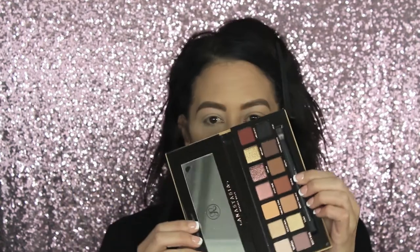Comes with the little plastic thingy. Looks like this. Such pretty colors, everyday colors. I do believe that you could create anything with this: daytime looks, super smoky, nighttime club looks. Here's the brush that's in it. I think it's just their normal brush that they put in all their palettes. You got a blender and then a smudger. So we will definitely use this today.